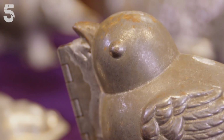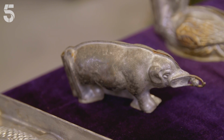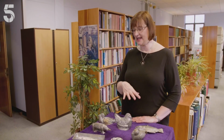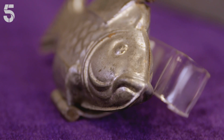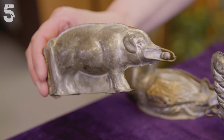But these newfangled chocolate eggs had big Easter competition. In fact, these metal moulds reveal we could have easily ended up giving our kids Easter pigs or Easter fish. We've got here a selection of early metal moulds that were used by Fry's to produce lots of different chocolate items. So you can see they range from fish, pigs, through to hens and chickens.